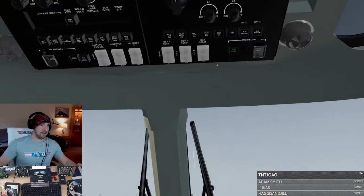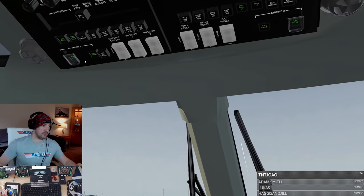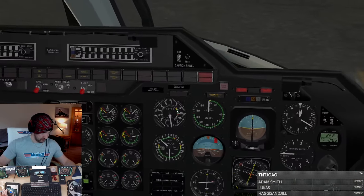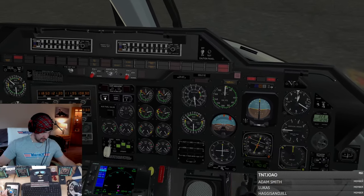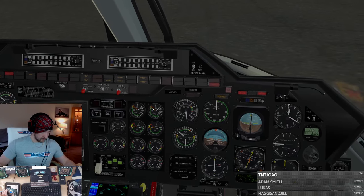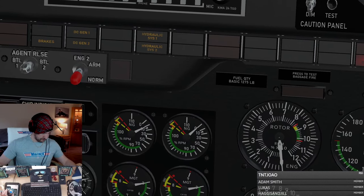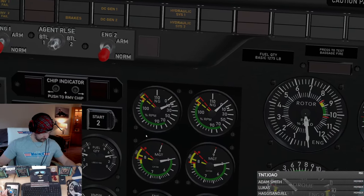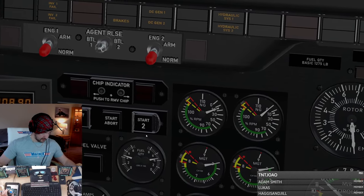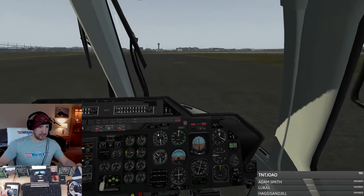That's what that was. All right, let's have a look at the anti-collision light, the position light. We'll need the seatbelt signs, the cabin lights, the no smoking signs. We have the fuel primers on. We'll go ahead and take the starter for engine number one. We're now looking for 10% on NG on one. And we have it. We'll go ahead and put a little bit of throttle in. Just a smidge.